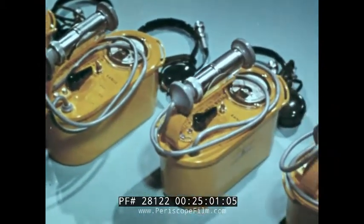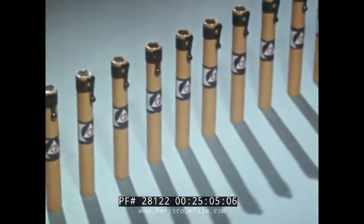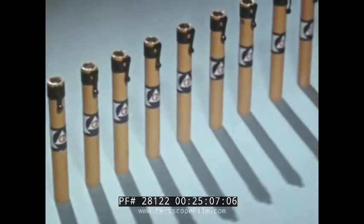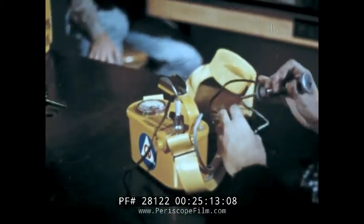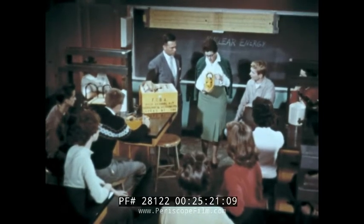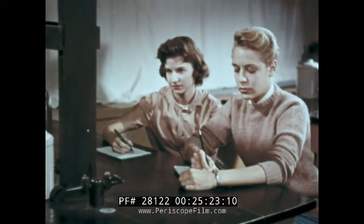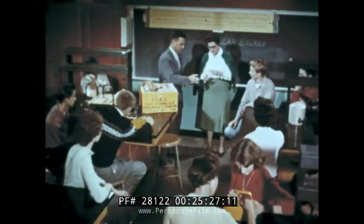In addition to survey meters, dosimeters, instruments which measure total doses of radiation, are being distributed to the states and federal agencies. Radiological defense instrument kits for use in science classes are being distributed to 15,000 high schools throughout the nation. With the aid of this equipment, our young people will acquire a better understanding of radiation and will be better prepared to contribute to the nation's RADEF effort.